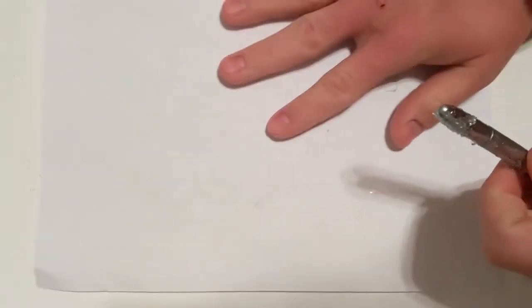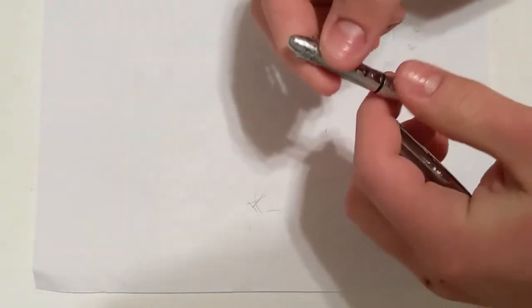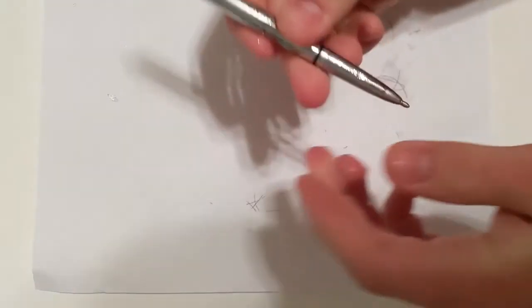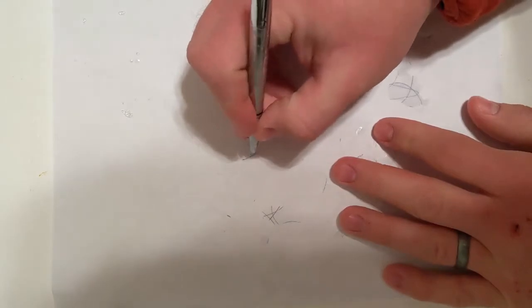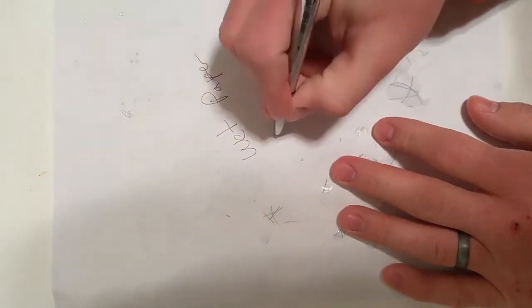All right. Let's see how this baby works. Oh, paper. Oh, it's so cold. Some snow there. Right, well, that works. Let's see if the pen still works. Oh, the paper's so wet. Okay. Oh my gosh. Wet paper.